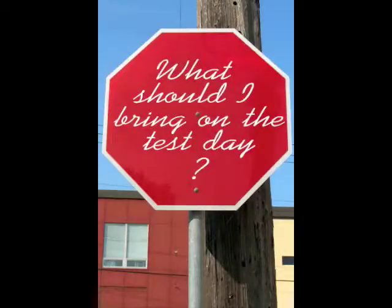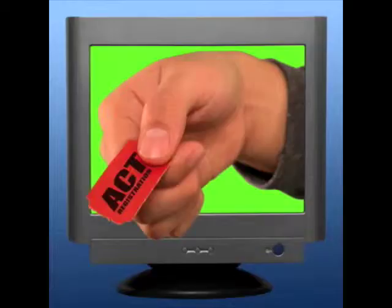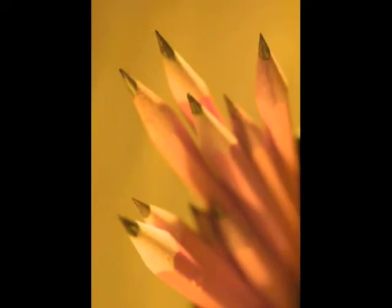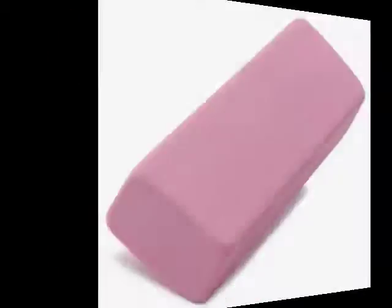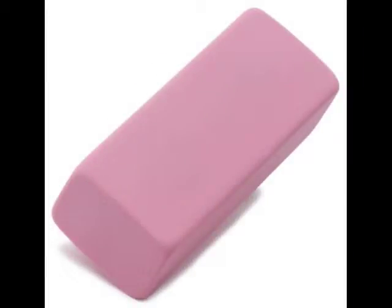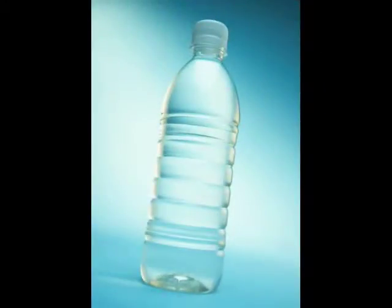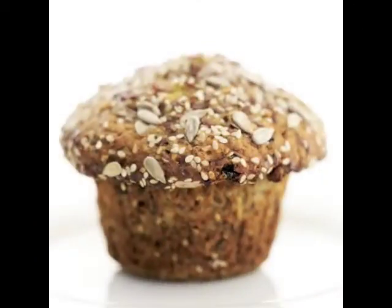What should I bring on the test day? The night before the test, get a good night's sleep. Bring your registration ticket, printable from home. Bring a photo ID, several sharpened number 2 pencils, not mechanical, a good eraser, an approved calculator you are familiar with, water to keep you hydrated, and a healthy snack to help you think better.